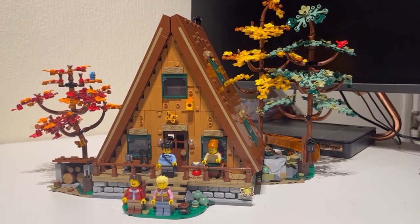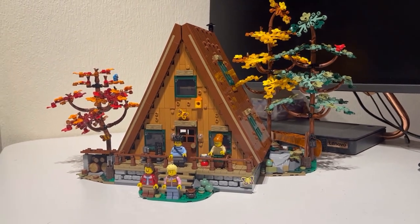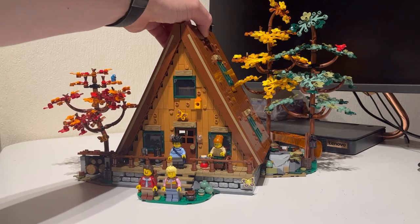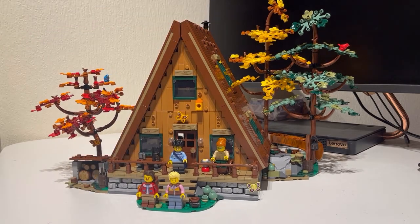Here it is. Let me just put the camera down so that you can see it. Here we have it in its entirety. The first glance of it, I'm pretty excited about it.